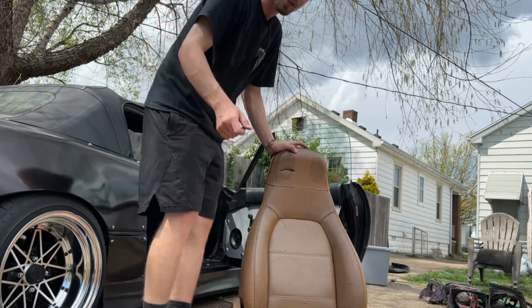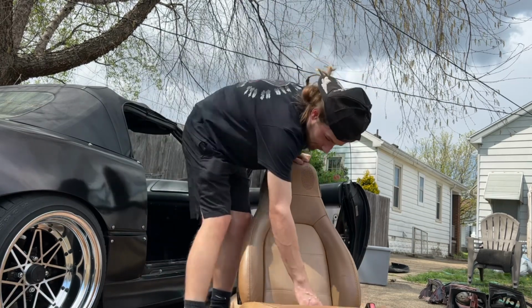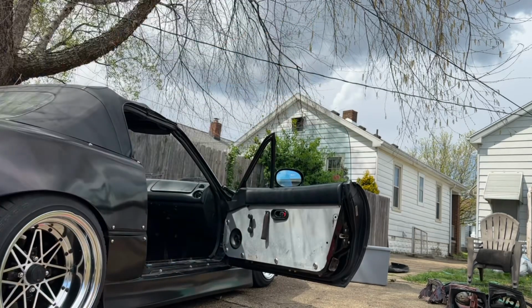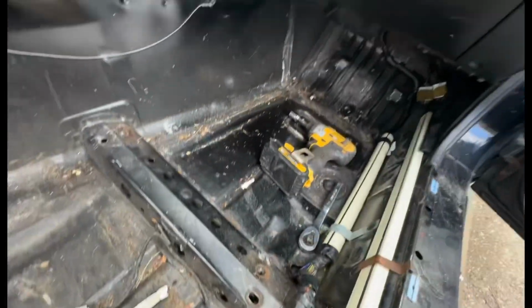I think I might have something to spray on these seats. Let them sit for a second, but I'll definitely scrub them while they're out, just to get them cleaned up. So this is the yuck we're dealing with. Just some stuff in the corners. We're gonna vacuum it out, probably spray some stuff in here.